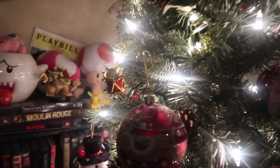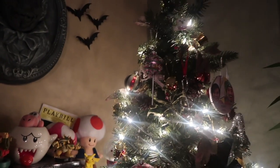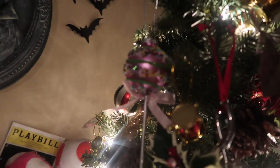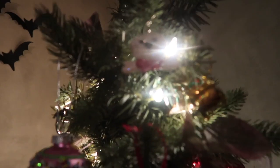A lot of hand-me-downs when it comes to ornaments. A lot of these are my mom's. A lot of these were gifts given to me from students, including this one. It's a cake pop. I made this one years ago.